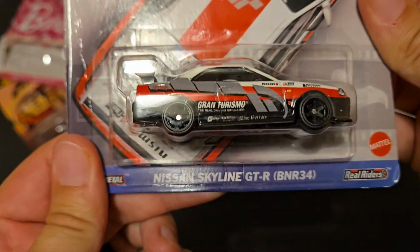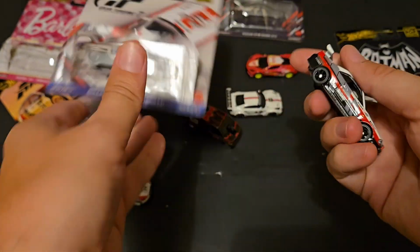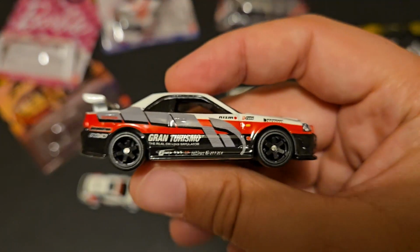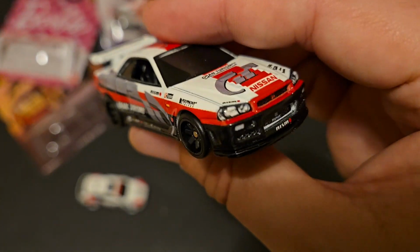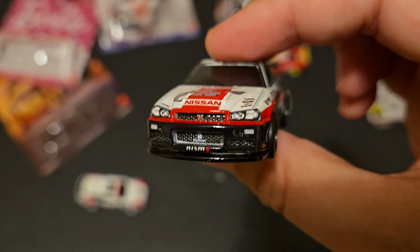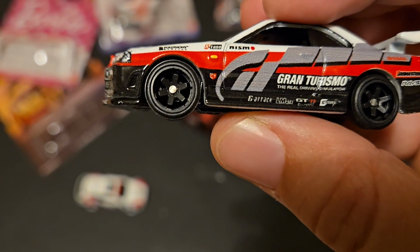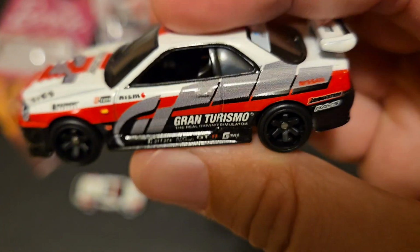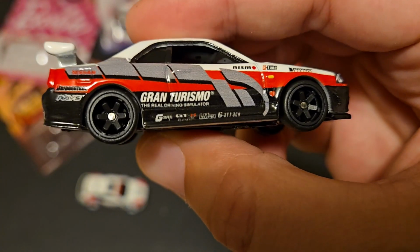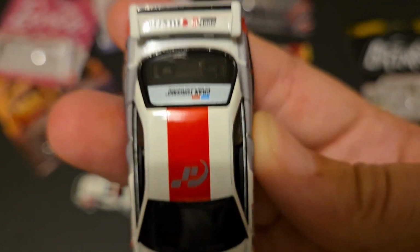It's pretty cool. Last up is the Nissan Skyline GT-R, the BNR34, the Gran Turismo 7. And again, I don't know enough about that game, but I do know that that game originally is kind of what launched this car into the popularity of the American market. And this thing just looks so cool. The tampo work, phenomenal. The color choice, stunning. It'd be cool if it had 5-spoke, but I'm okay with the 6-spoke. Looks great. Gran Turismo across there. There's the top of it. Is the PlayStation logo on here anywhere? I don't see it. Oh well, not a big deal. Again, I like PlayStation because my brother likes PlayStation.